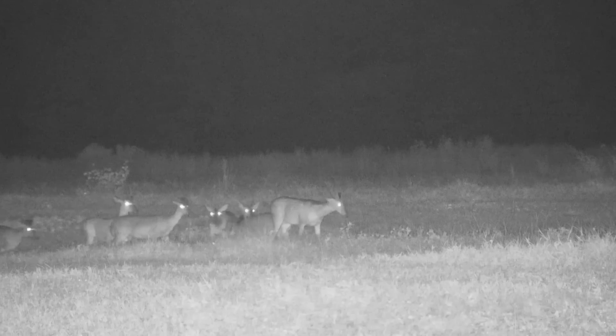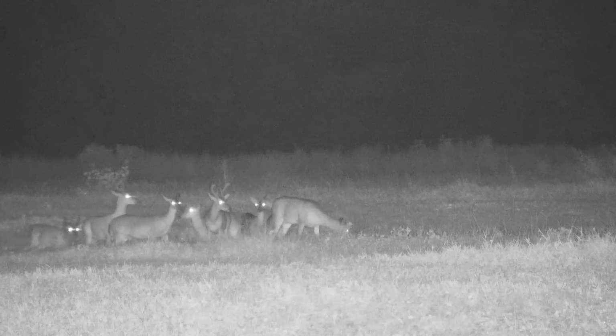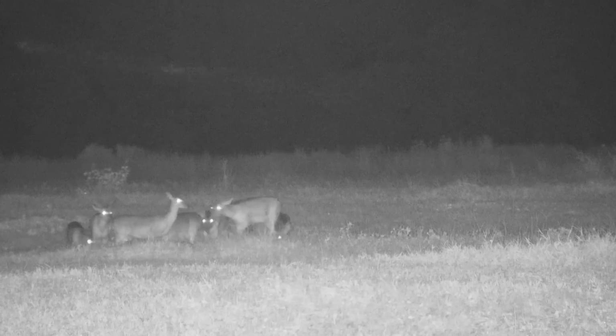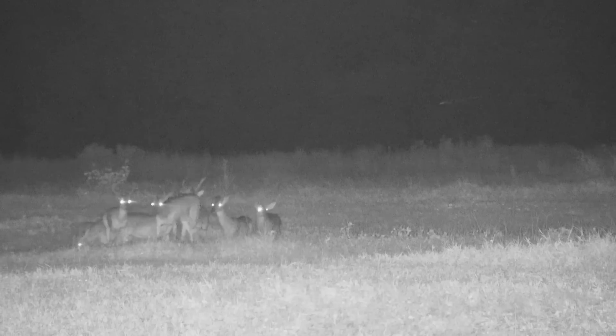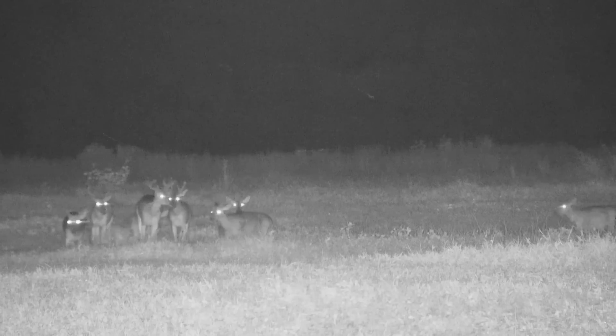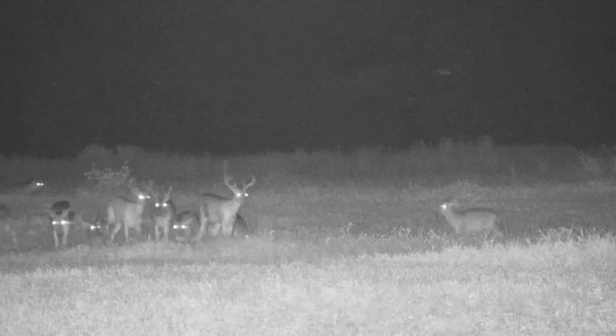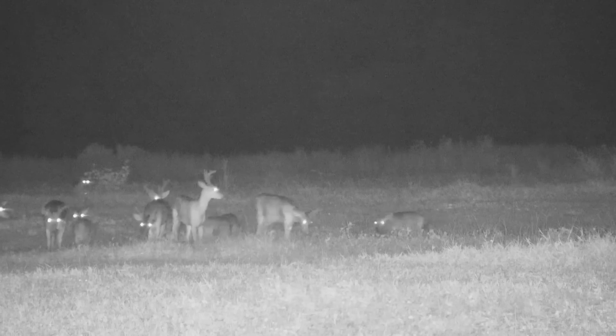So I was raised in the outdoors and basically been around wildlife all my life, but that's one of the coolest parts of having this farm and the night vision camera set up. And now I can observe all the wildlife at night, and that's naturally when most of these wild animals come out of the woods.